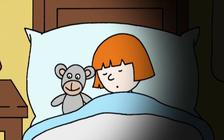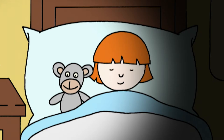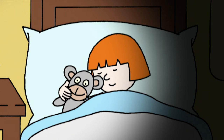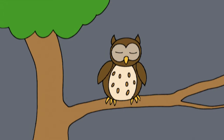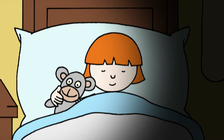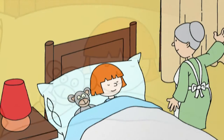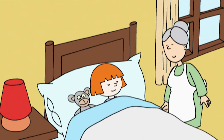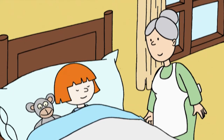Then there was another noise. Oh, yes, the dog from across the road. Then there was quiet for a long time. Molly hugged Monkey. Suddenly, there was a strange noise. An owl! A real owl! Molly shut her eyes tight and listened hard so she could tell Dad all about it. The next thing she knew, Granny was opening the curtains. Good morning, Molly, she said. Did you have a quiet night? Oh, no, said Molly. It was a very noisy night, but I really enjoyed it.